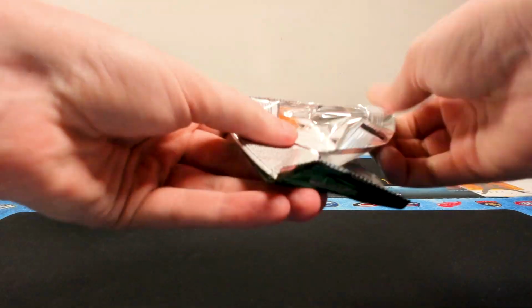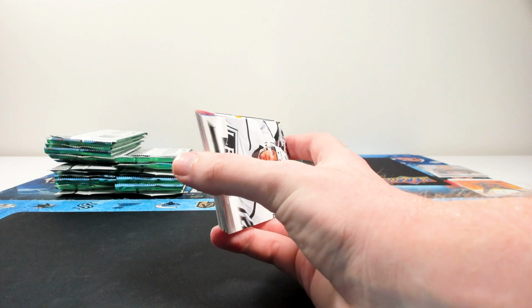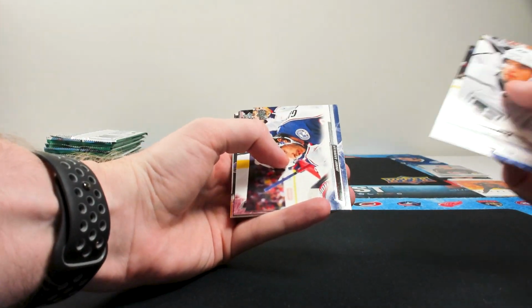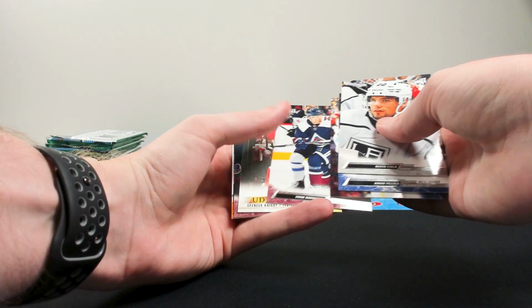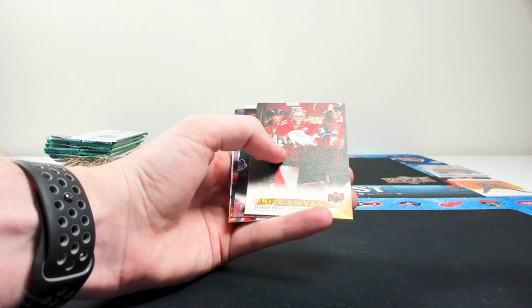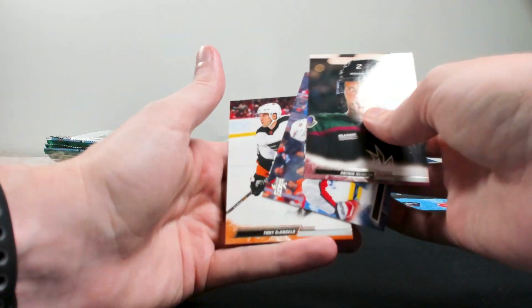All right, next up. So that's kind of your general core of the product. You're going to get your retros, you're going to get those first round cards, and then the young guns. And then hopefully a couple canvases, hopefully a couple cool inserts. The 2 numbered cards per box is pretty nice. Here's a Spencer Knight for the Panthers on the canvas. But yeah, photography seems good.